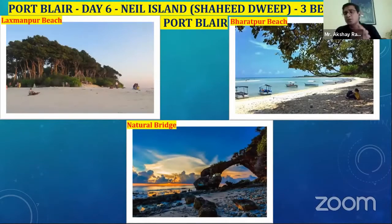Day 6 is when we take him to the 3 beach visit. So the 3 main popular beaches are Lakshmanpur, Bharatpur and Natural Bridge. Now Lakshmanpur is on a beautiful cove. One side you can see Port Blair, one side you can see Havelock, and it is not a swimming beach, but it's a very picturesque beach. So a lot of people go there for photography.